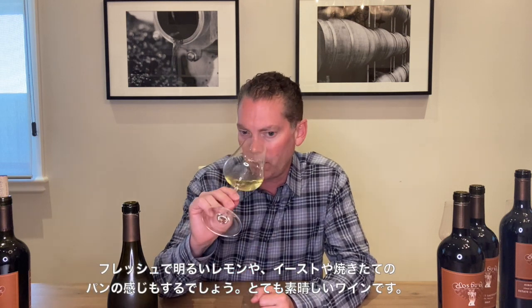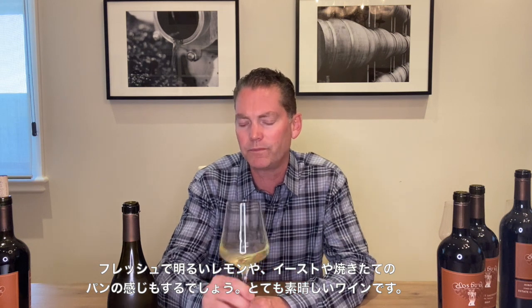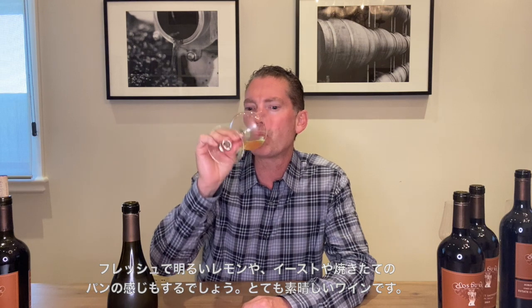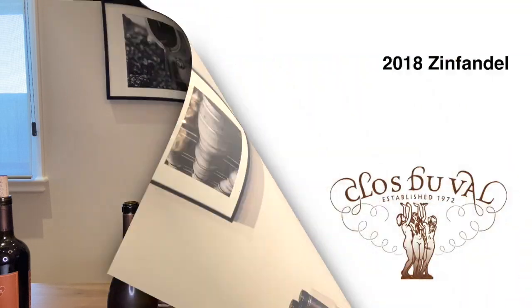So you really smell fresh, bright lemon and some kind of yeasty notes, bread notes. Really pretty wine. Very good with fish, very good wine.